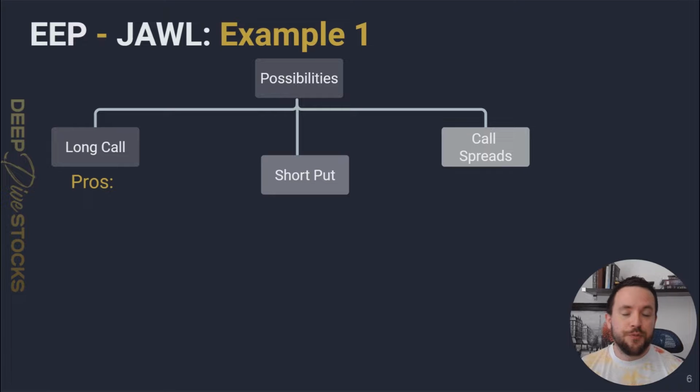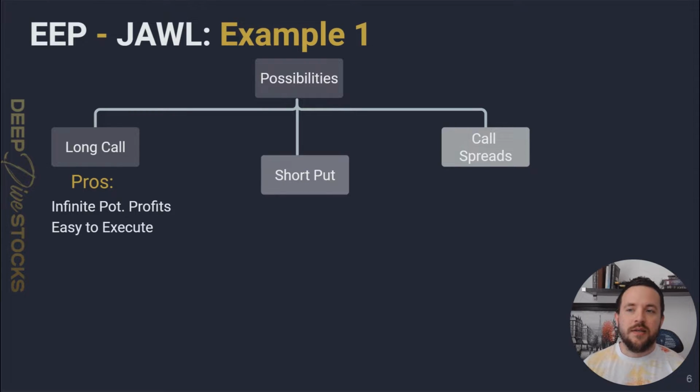The long call has a few pros and a few cons. One of the pros is that, with a long call, you theoretically have infinite potential profits, right? As long as the stock continues to rise in price, the call you have will continue to rise in value. The other thing is it's easy to execute. You simply pick a strike, pick an expiry, and then you purchase the call. The other benefit is that it has a maximum exposure. So if you want to get maximum delta exposure on this stock, the long call is the way to go, unless you just want to purchase the shares on their own.